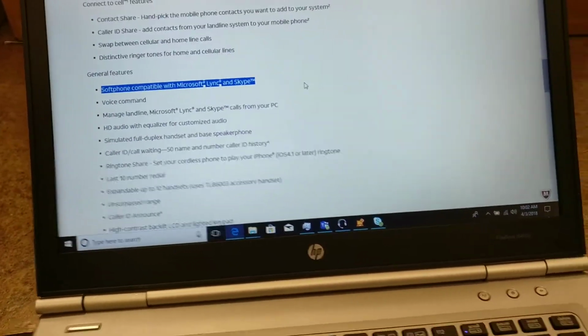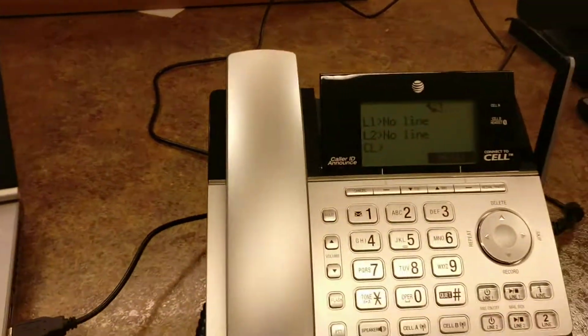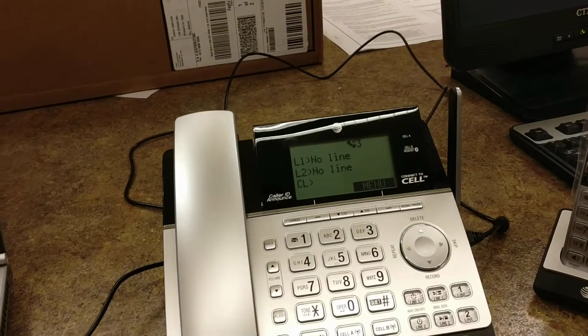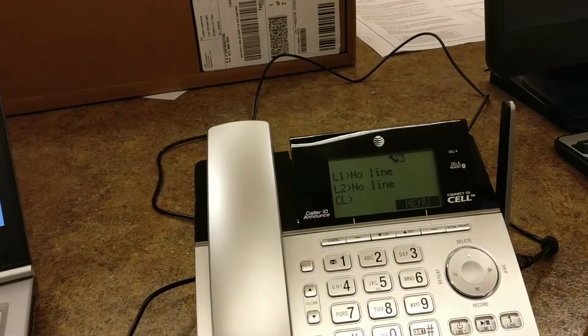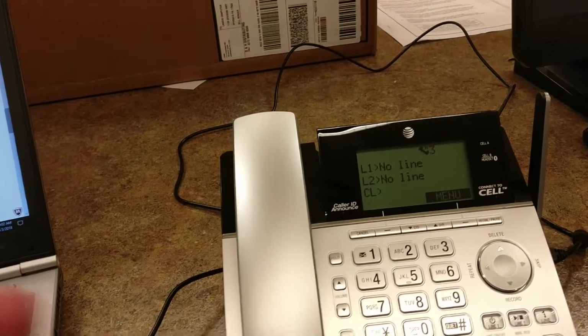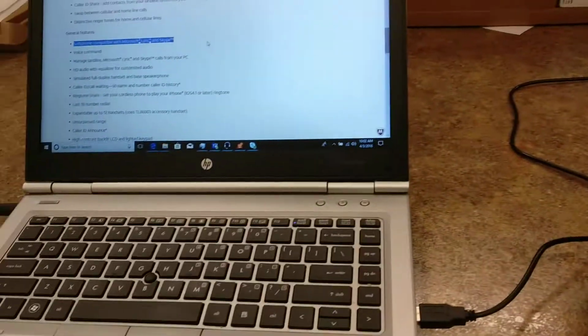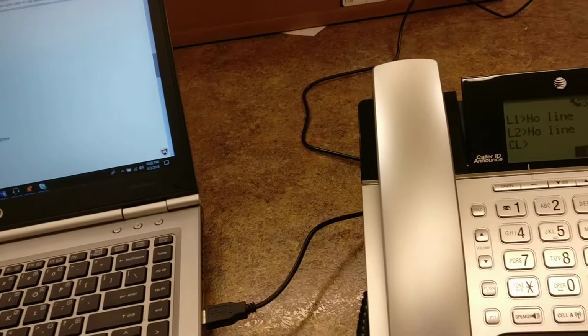So I'm going to look at some of the pros and some of the cons. And right up front, the one con is when you try to dial out, it gives an error message when you try to dial from the handset. If you dial from Skype for Business, it works fine. So that seems like the one catch.